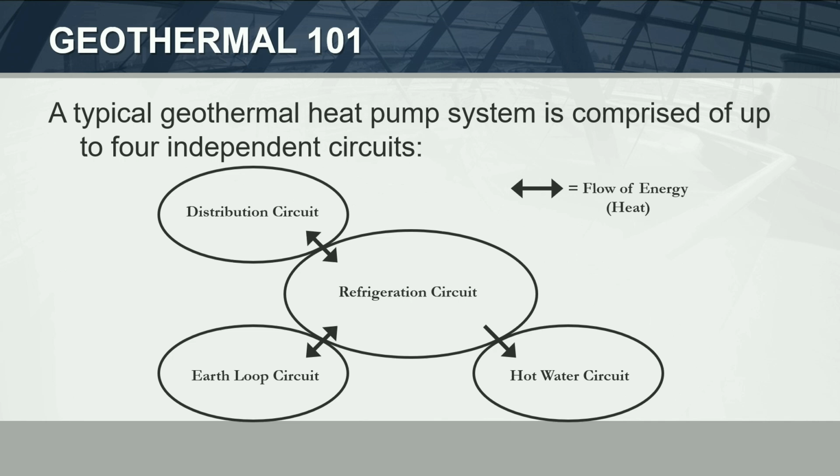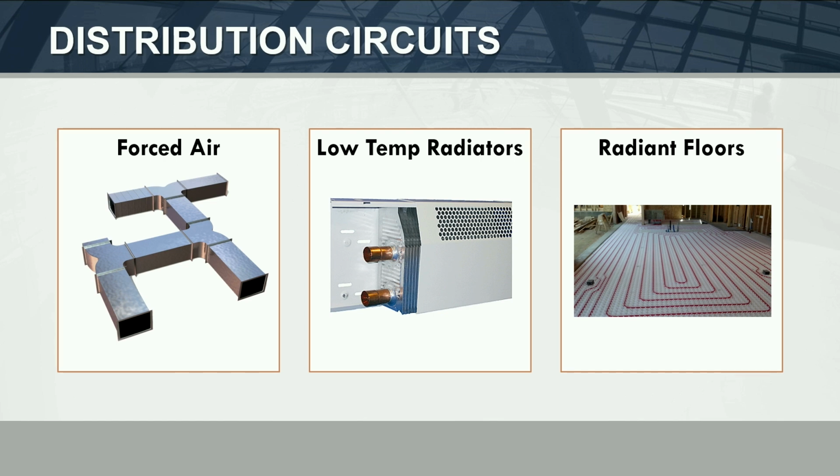So let's dig in a little bit more to the four different components of a system. We've got a distribution circuit, we've got our heat pump or our refrigeration circuit, we've got our earth loop circuit, and we have our hot water circuit. Examples of distribution circuits: we have ductwork. That's your forced air system. Heat pumps are reversible. They're making forced air hot and cold air. And then for water-to-water applications, you can have low-temperature radiators, so you can send hot water to those machines, or a radiant floor is another example.